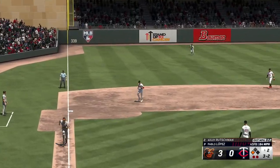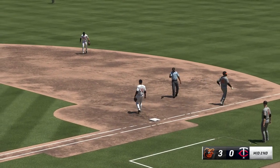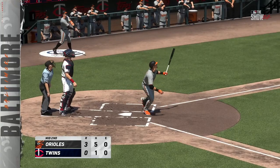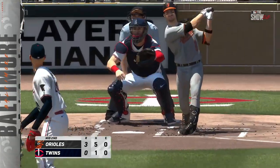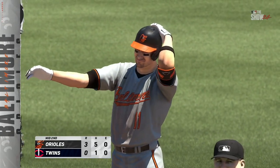This to third, Lewis. Gathers and throws to first. Rutschman retired. That ends the inning, and they limit the damage. Three runs for him here, and they move ahead. Now to the bottom of the second. It's the Orioles 3 and the Twins nothing.